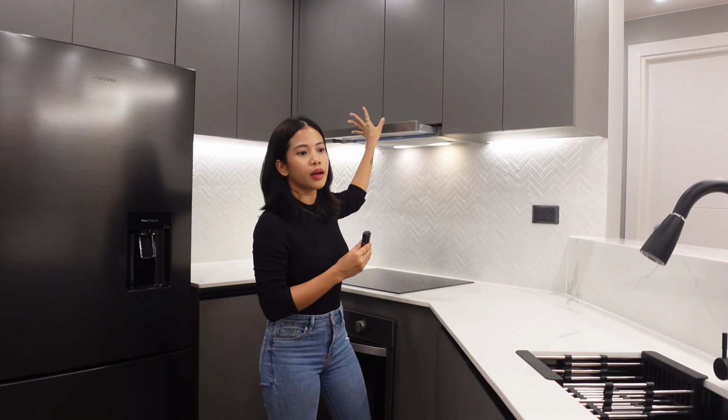So over here is the, of course, kita nyo naman, the fridge. Also, there's like a water dispenser. This is 2 liters. Yes, 2 liter water dispenser and a bottom freezer.